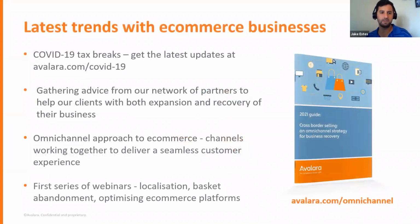Now, obviously, COVID-19 is dominating the news cycle, and Avalara has contributed to some of this. So we're going to provide up-to-date information on what governments around the world are doing to accommodate businesses in terms of their VAT, GST, sales tax compliance requirements. So if you head over to avalara.com/COVID-19, you can find all up-to-date information about deadline extensions, payment extensions, and kind of what governments are doing to accommodate these difficult times.